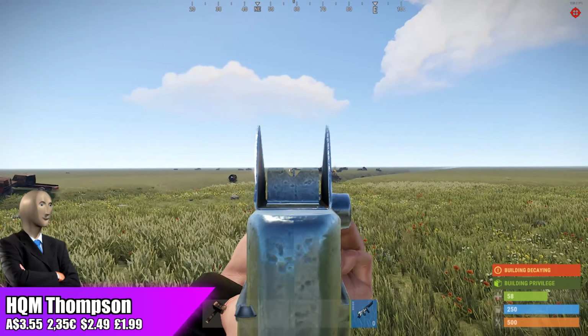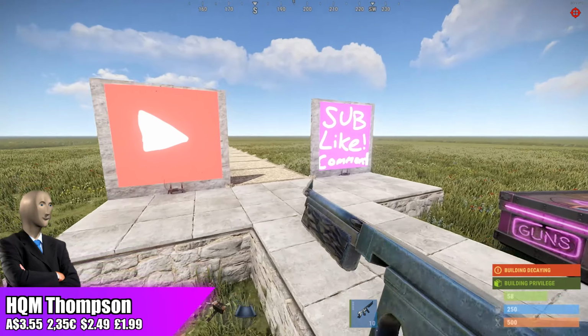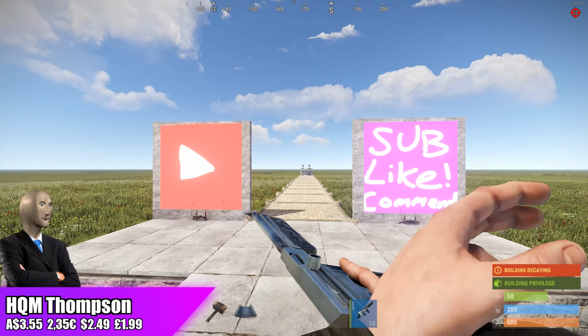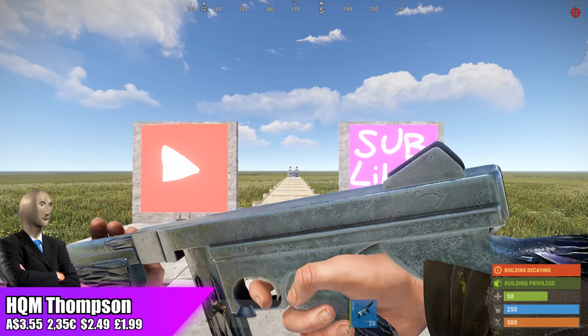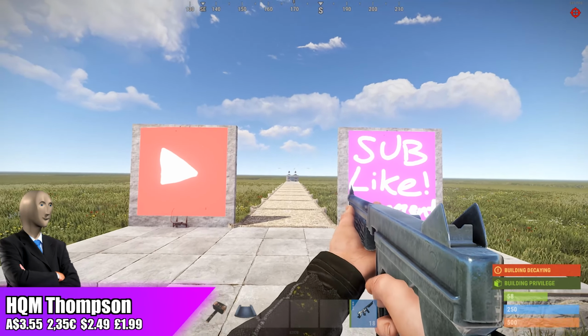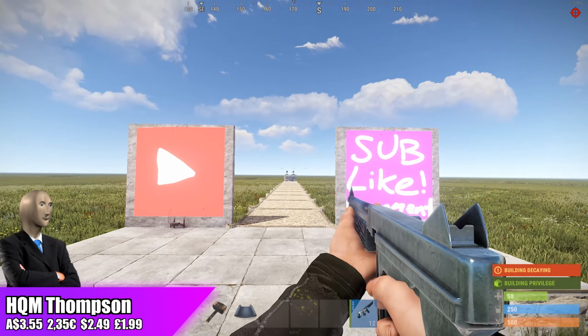I haven't actually seen it in game, but I'm pretty sure it's black and gold, so a lot of people are going to want to cop that, and so less demand is going to be there for the high quality metal Thompson. Overall, because of those reasons, I'm not actually going to recommend investing in the high quality metal Thompson off of the Rustlum store, and the fact that it's $3.55.